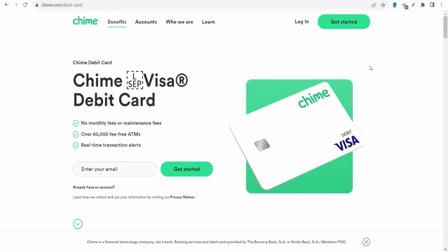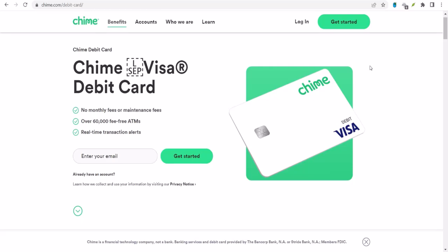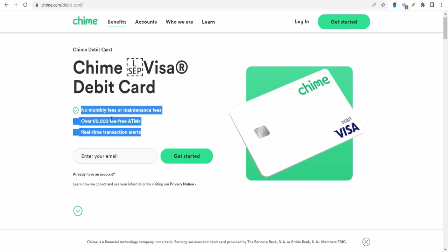So, you want a Chime card, huh? You've heard the buzz, maybe seen those slick ads, and now you're wondering, how do I actually get one of these things? Well, you're in the right place. Let's dive in. First off, let's clear something up.